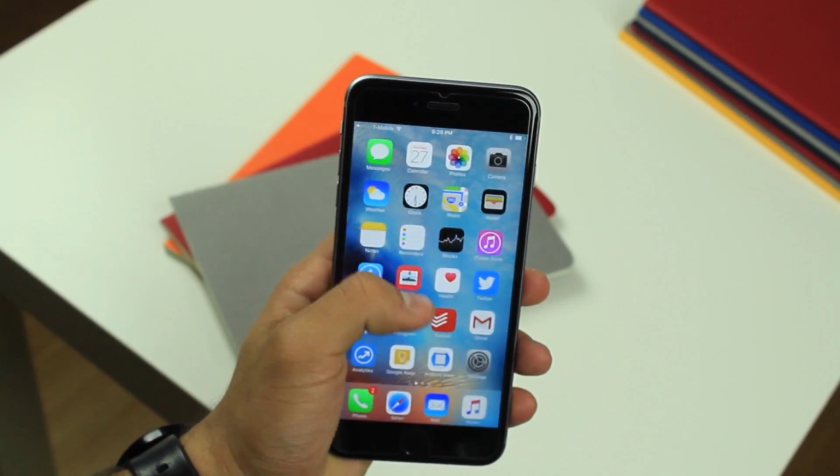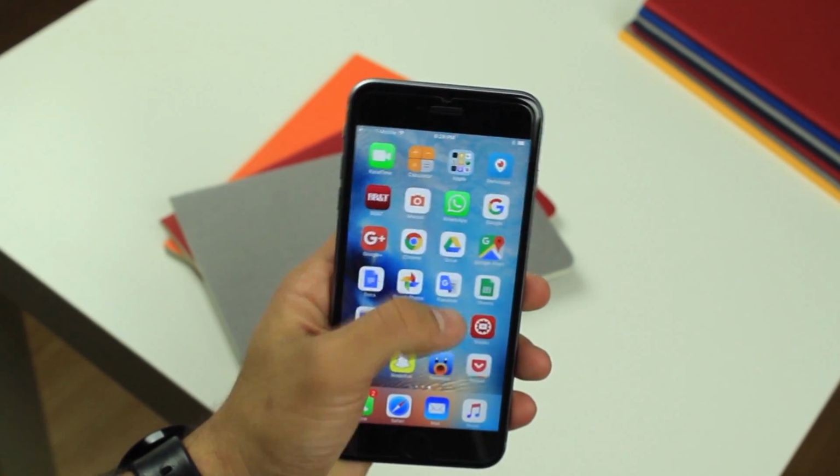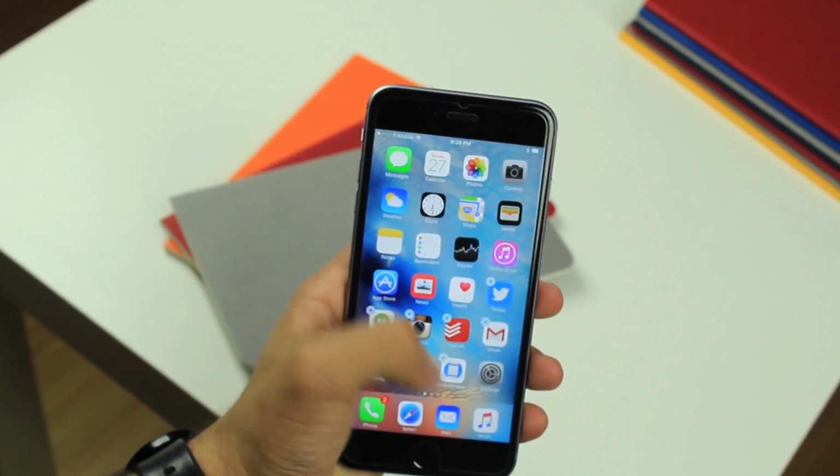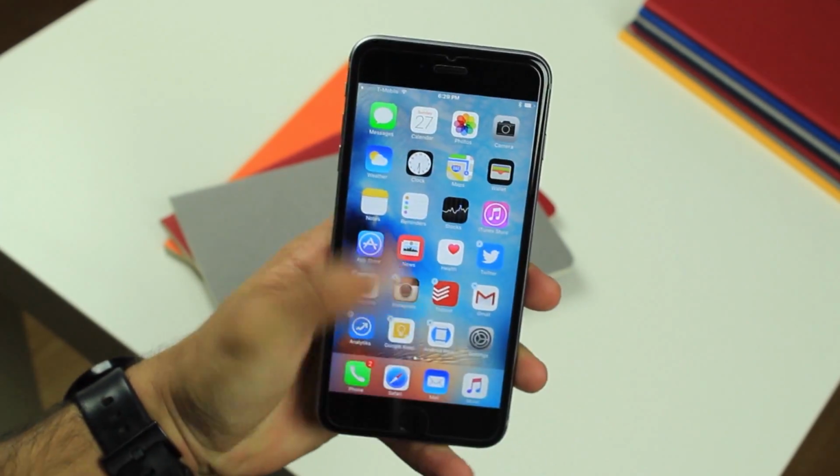Another thing I want to talk about is that the iPhone 6s Plus has 2 gigs of RAM. For some reason, Apple did not really want to mention that in their keynote, but that is pretty great. At this point, I've noticed that my iPhone 6s Plus runs great, especially multitasking, day-to-day tasks. I haven't noticed any lag at all. Of course, this is still a new device, so it'll be interesting to see how it holds up over time.